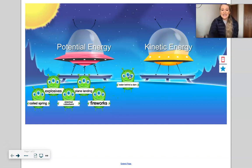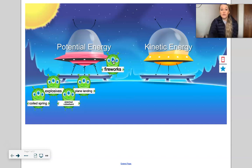Water behind a dam. Would it be potential or kinetic? Potential. Behind, it's referring to it not moving, but it's got the potential to move. Fireworks. I think of fireworks and I think of beautiful colors, but it's busy in the sky. So would it be kinetic? No, it wouldn't. Right. Fireworks. I think this is referring to before it goes off, it has the potential to do work and the potential to explode. And so there's fireworks.